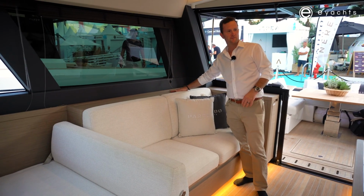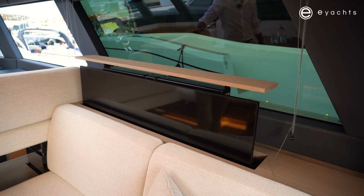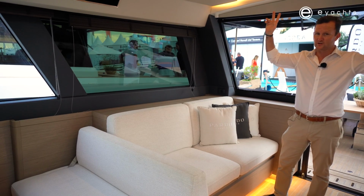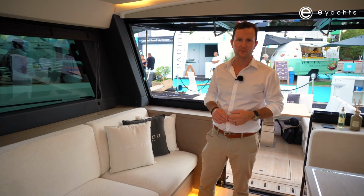To finish off a beautiful saloon area on a boat, we have a nice pop-up telly here, discreetly positioned, and just really will add to the enjoyment on board the boat. This one does have the satellite dishes on board, so you can get the satellite TV. Just a couple of options that are available through Pardo.